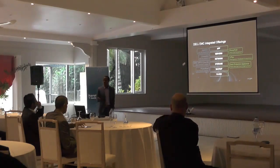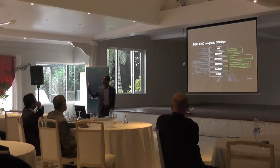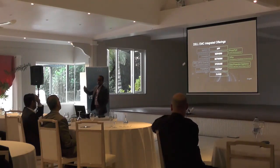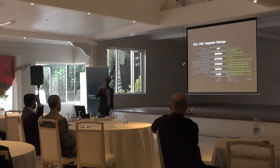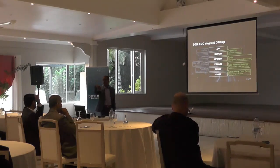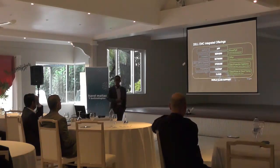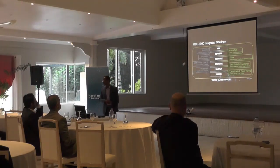Checkpoint, the capability to back up directly from your storage array to a purpose-built backup device without traversing your traditional backup client server topology. And then CloudPools and cloud tiering, we saw that earlier on in terms of being able to push data to a cloud platform that you can leverage, wrapped in our world-class support.